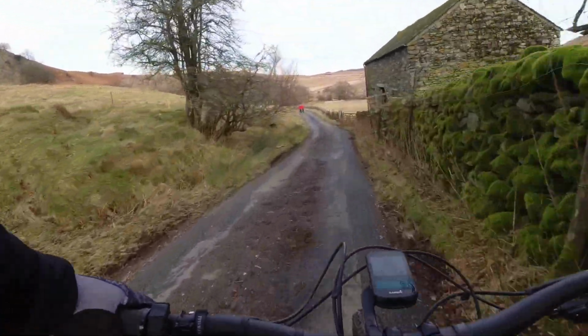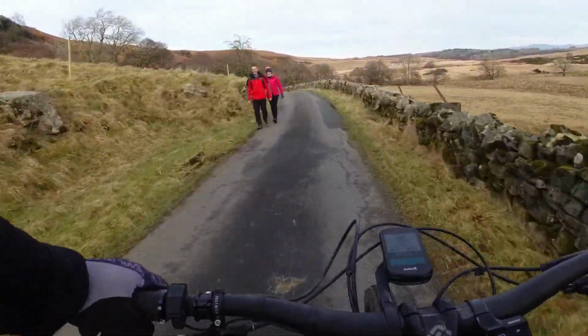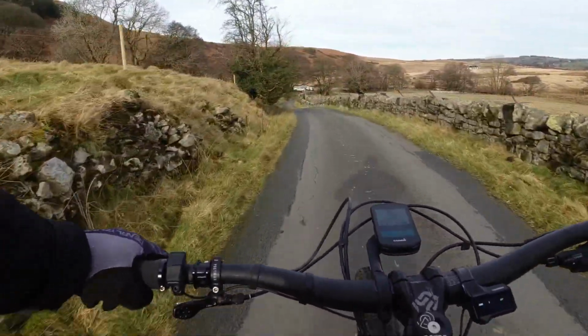Then finally, all that's left is a super fast descent down the valley and then a ride back down the concrete road to where we started.